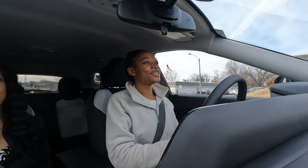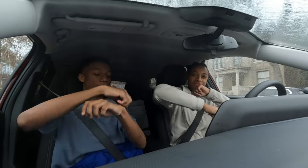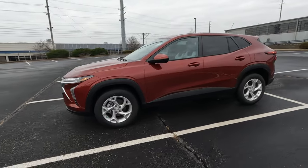Guys, I'm in the 2024. It's not 2024 yet. This is the 2024 Chevy Trax. Really so blessed, so thankful, so excited, in a big body!